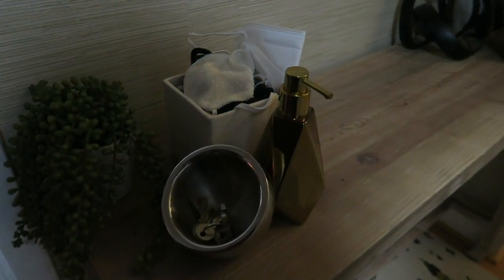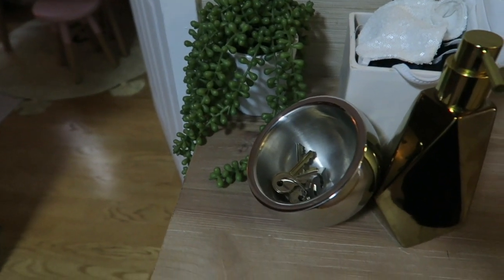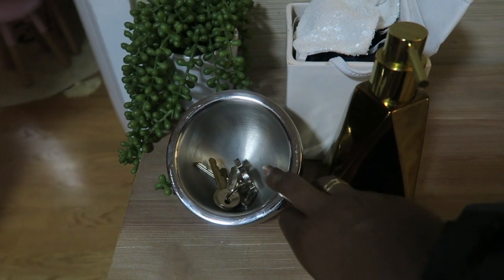The next thing on the entryway is our key zone. So whenever you're trying to minimize or you're trying to be intentional about your living, you want to be mindful about where things are so that you can always find them. So we have a designated space for our keys. It makes it really easy for you to always find your keys, and you don't have to be rushing when you're leaving or hunting those things down. We have a dedicated jar for our keys at the door.